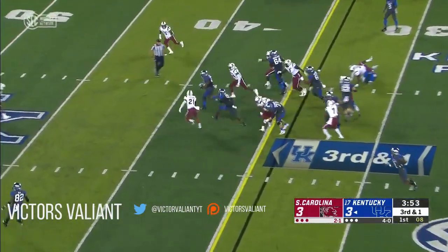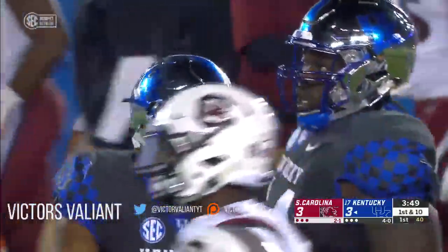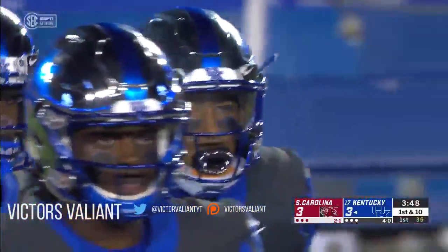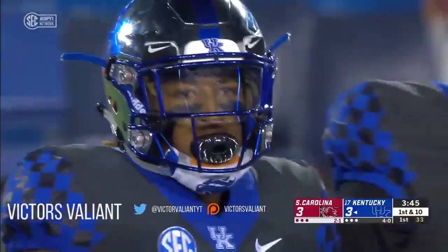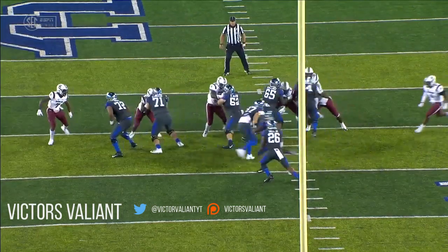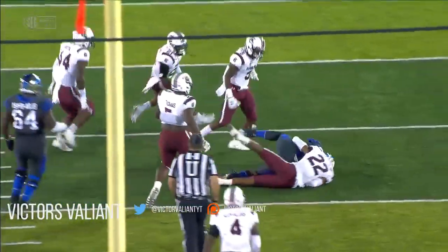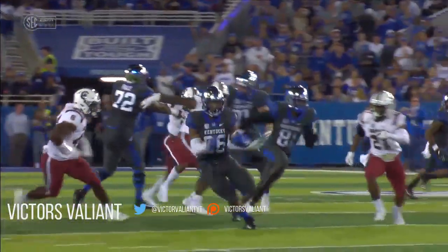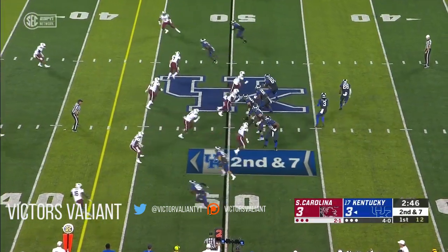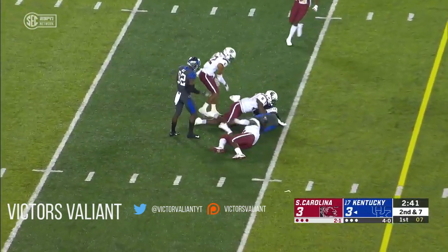Fakes a handoff to Bowden and breaks through the line. Benny Snell rips off a 13-yard run on a 3rd and 1. How does that happen? Got great blocking on the interior. Boy, just a great job there by Drake Jackson, the center, at walling off that nose guard and opening up that hole for Benny Snell. And you give him some daylight, he's going to take advantage of it. The nation in rushing, 115th in the country in passing. That's good for a first down.